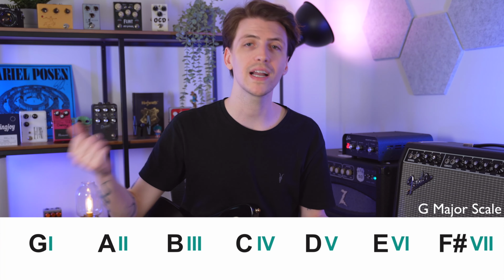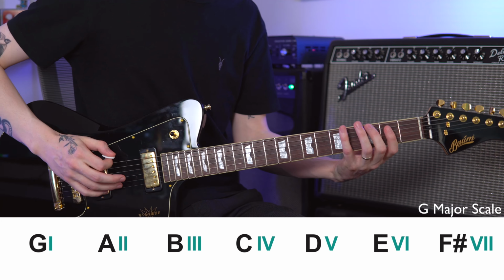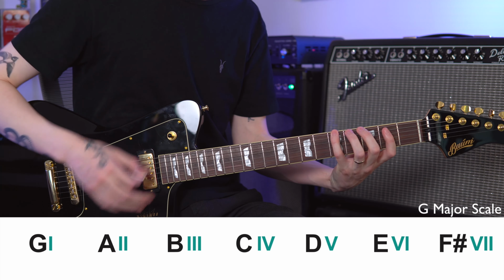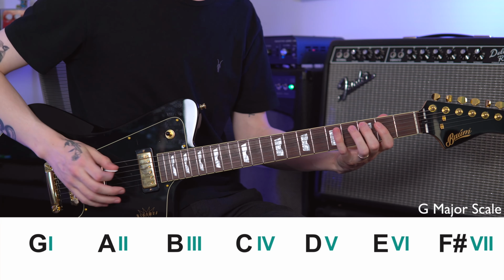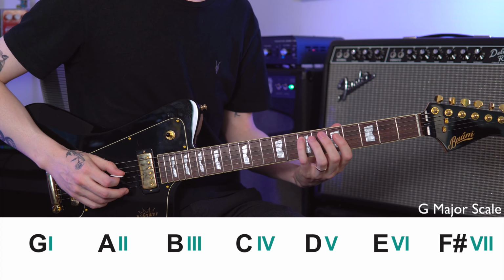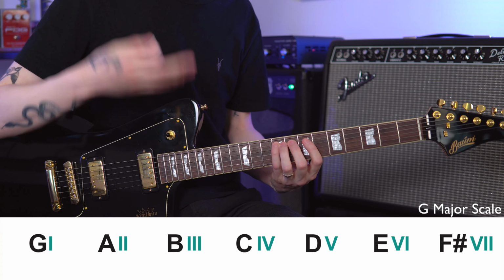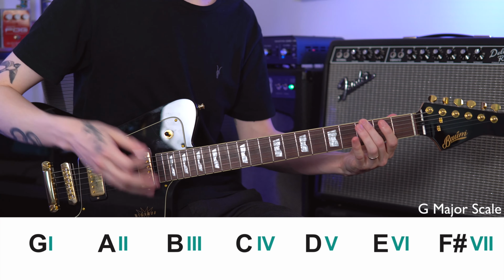So if I were to play a G major scale, now we would do the exact same thing and we would number all of these notes in the scale. So we'd have G as our 1, then we'd have A as our 2, then we'd have B as our 3, C as our 4, D as our 5, then we'd have an E as our 6, an F sharp would be our 7, before returning back to the G, which is our 1.